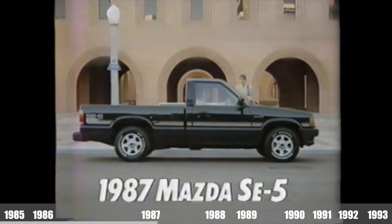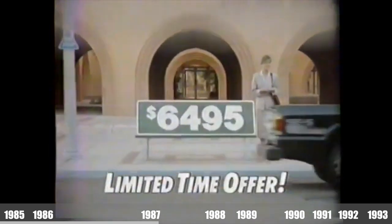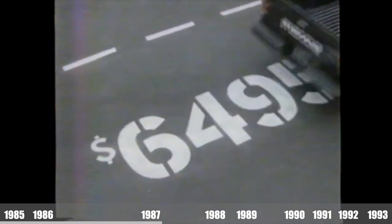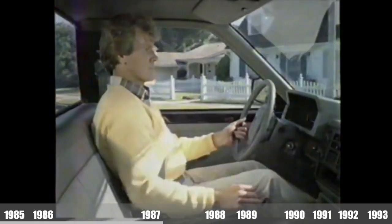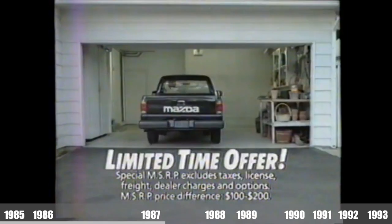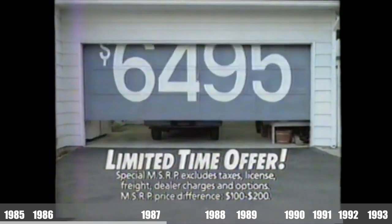The 1987 Mazda SE5 has a special $64.95 price for a limited time. But forget the price. Look at the standard features. Radial tires, spoker wheels, even a step bumper. Don't just look at the price. Look at the 5-speed, sporty mirrors and stripes, all standard. Look, it's a sporty truck priced like Toyota's and Nissan's base trucks.